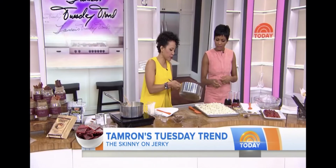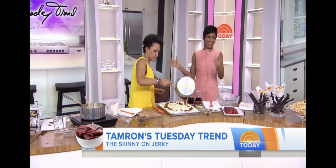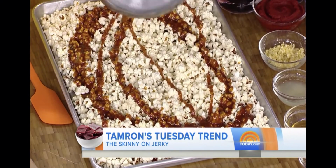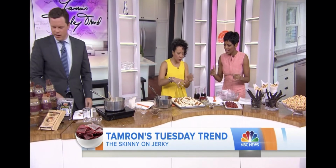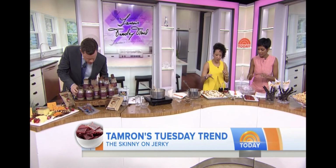Okay, so we're going to pour this all over this popcorn. This isn't jerky anymore. Yes, this is high end. This is beautiful. So we want to stir all that, make sure it mixes up beautifully. So we want to mix all this up. And then bake it for about 25 minutes. It has jerky. It's going to be amazing.